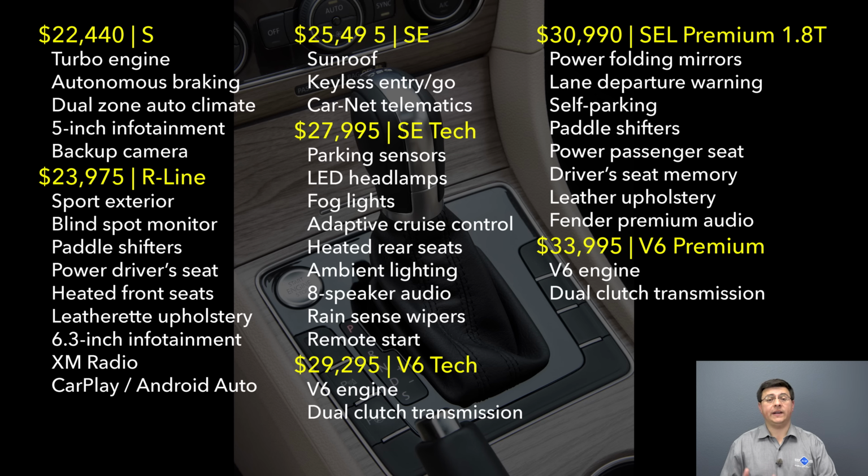On the other hand, Volkswagen does make their V6 engine very inexpensive because you can get it for just under $30,000 in the V6 with Tech package, but you won't find a V6 in the Toyota Camry until just about $35,000, so it is a pretty significant price difference.